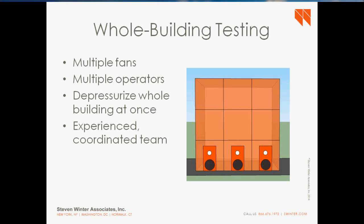Similarly, when you do a whole building test version of this, you'll usually need multiple blower doors, and you'll need to open up doors to interior spaces to facilitate airflow between the zones. And you're going to need multiple fans and multiple operators, and pretty much you need an experienced, coordinated team. People who've done this before, people who understand how the equipment works and how to coordinate a whole team of people to depressurize an entire building at once.